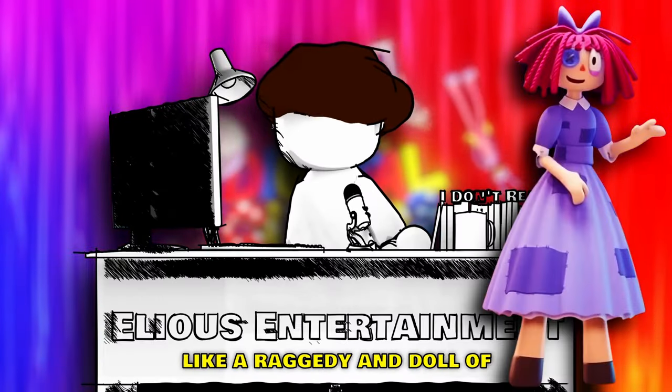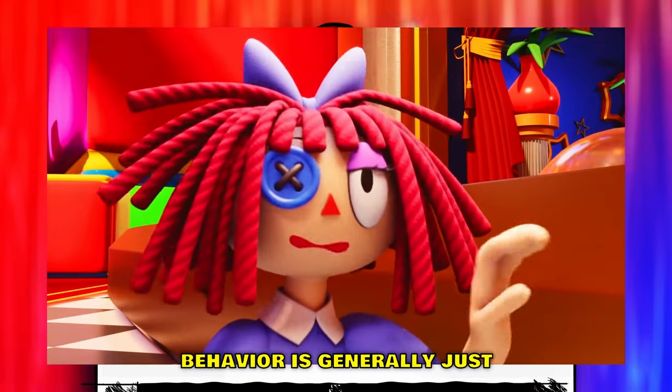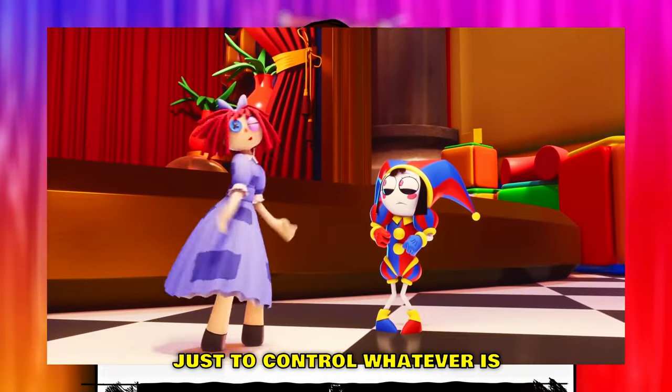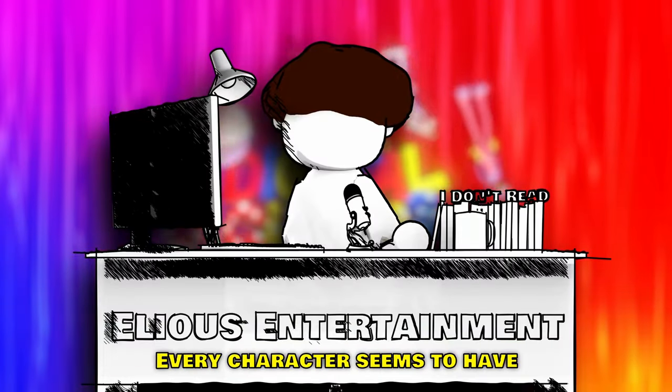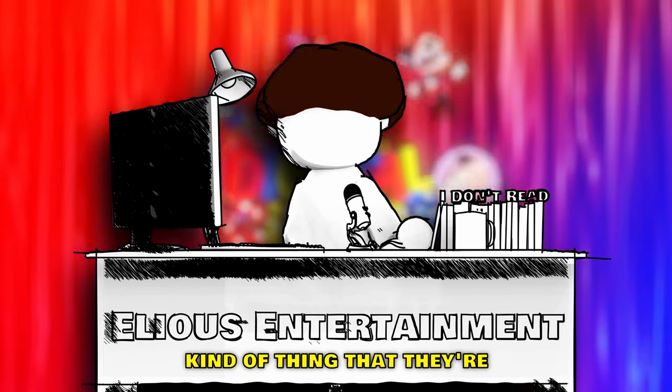Ragatha is also a pretty cool character. I like the fact that she's like a Raggedy Ann doll, but also like the mom of the group. I also like that her caring behavior is generally just another coping mechanism that she uses just to control whatever's going around in her life. Every character seems to have a different coping mechanism, and I like that they all have their own individual kind of thing that they're just going through.